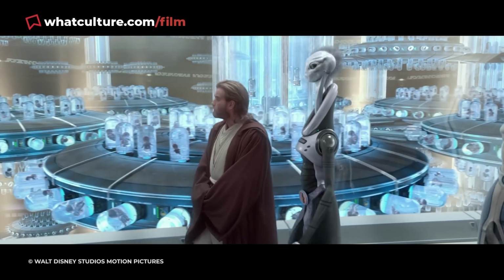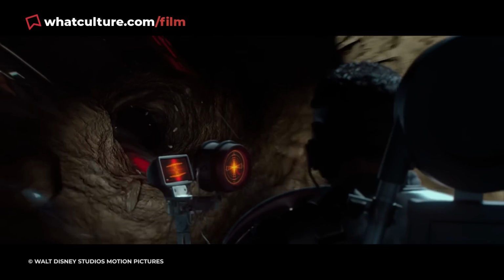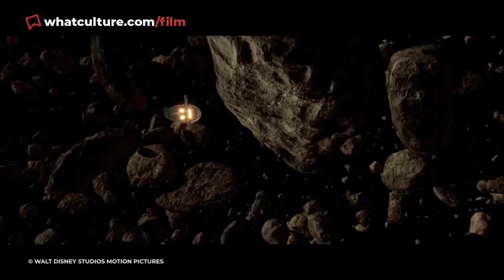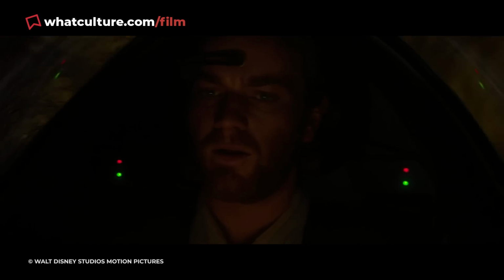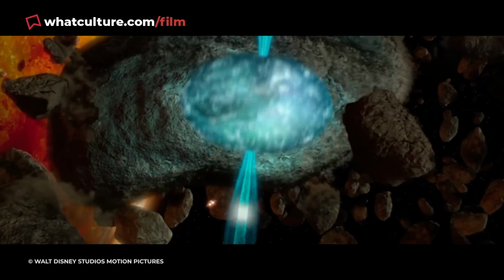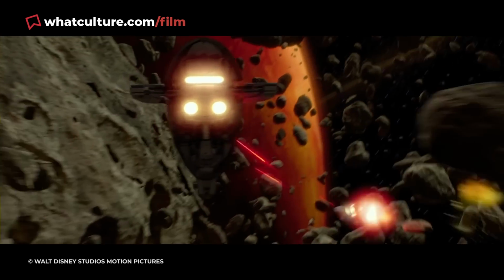And really, that's all CGI should be used for. You can get away with slightly less convincing special effects if they're being utilized in a well-written and engaging scenario, and that is what this moment was. With Obi-Wan hot on the heels of Jango Fett, viewers were treated to a game of cat and mouse in an asteroid field. The delayed sound of Fett's seismic charge as it sent destructive waves through numerous asteroids will forever remain a highlight of one of the, let's admit it, weaker movies of the franchise.